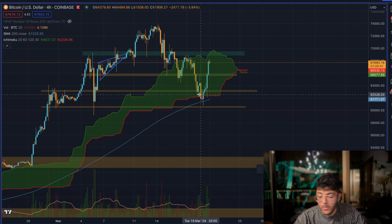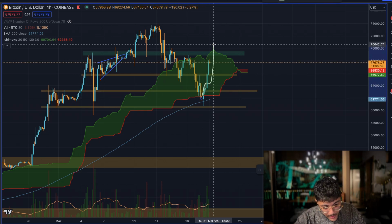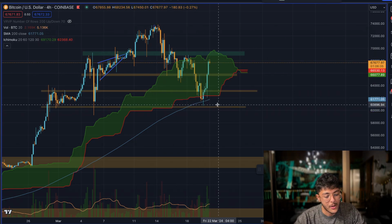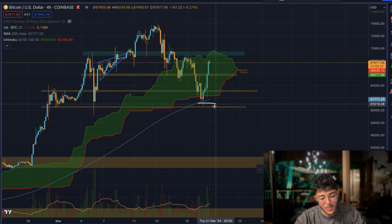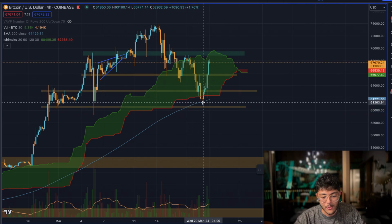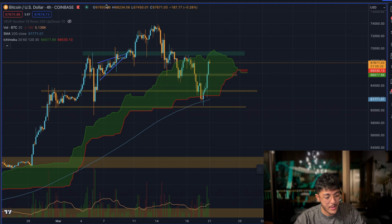The reason I don't have a problem with it is because we do have just a small fake out and a very important support level. To me, this support level is much more magnetic than the Ichimoku. If we overshoot it a little bit, I have no problem. We continue going up. Everything is fantastic.